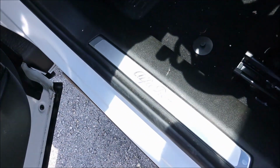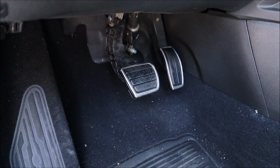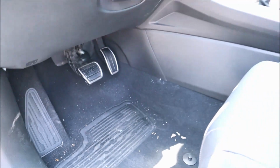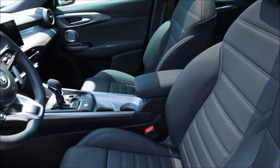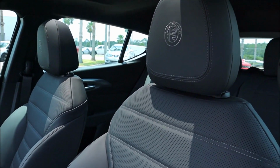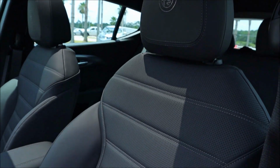First things first, Alfa Romeo aluminum side sill, gotta represent. You have aluminum pedals down there as well. Not the dead pedal, but the brake and gas pedal. And then the seats. We have a couple of firsts today, and one of the firsts is not only are these seats heated, but they are ventilated. Thank God, Alfa, because it is hot in Florida.